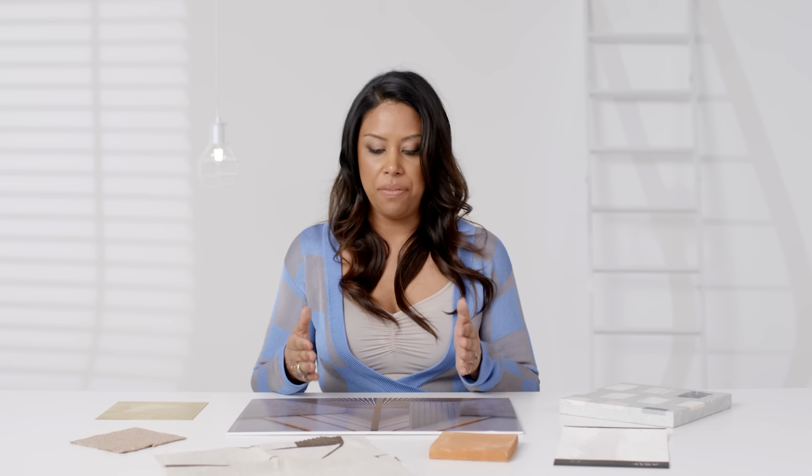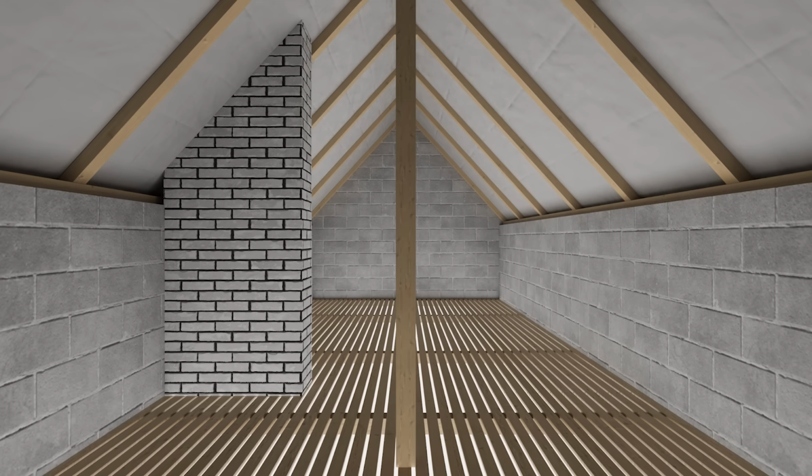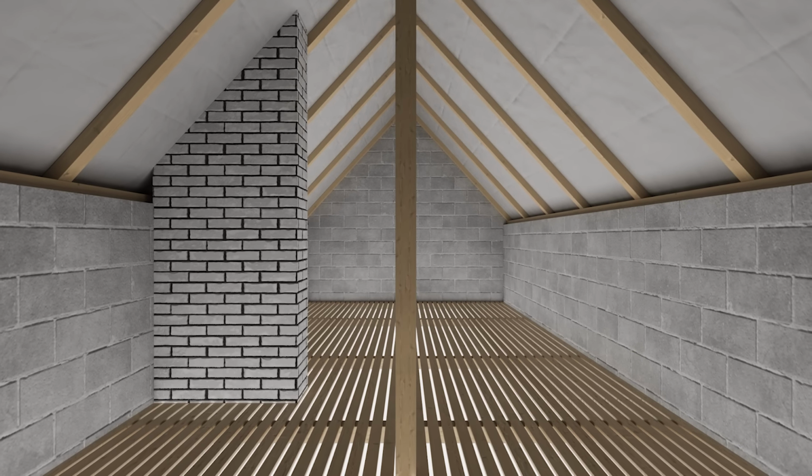These floors have a very unfinished look. We've got these slats. It almost looks like a subfloor. Well, it looks a little dangerous for us to walk on this. I could see a puppy foot going straight through all of that. I could see a high heel going straight through these floors, but I also really like them.